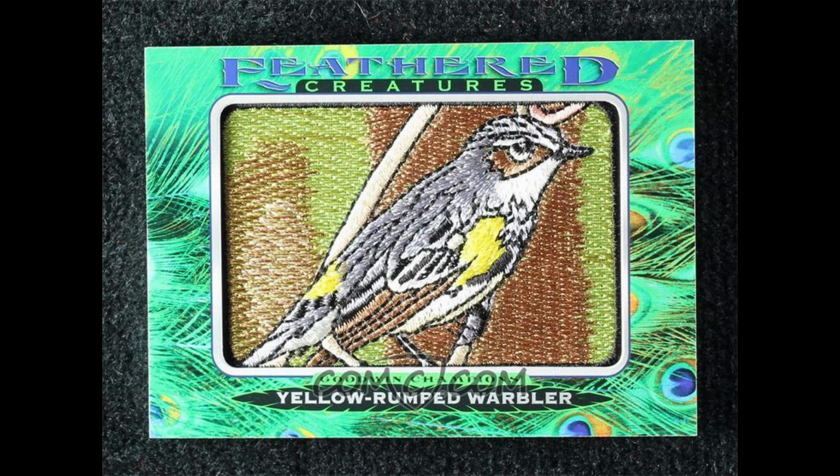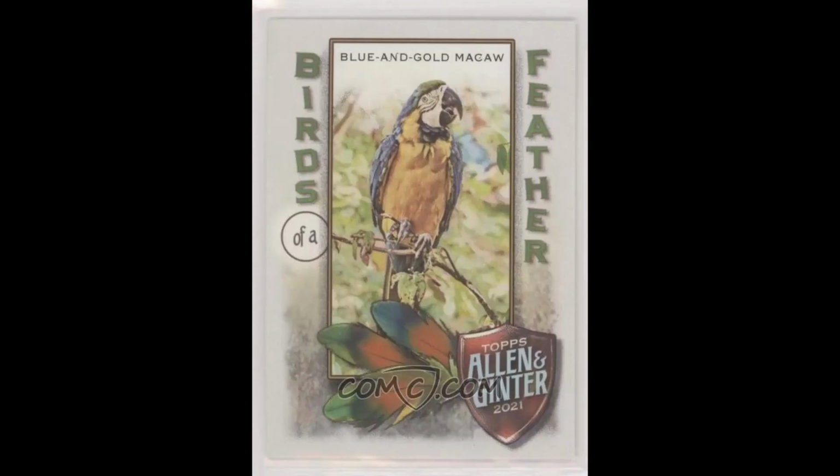And in modern days, Upper Deck has actually continued the tradition in the Goodwin Champions Feathered Features card, as well as the Allen and Ginter Birds of a Feather set. The Goodwin Champions set is actually how I first came to be aware of the existence of a collector base of bird cards. If you follow this channel, you know that I used to live in China.